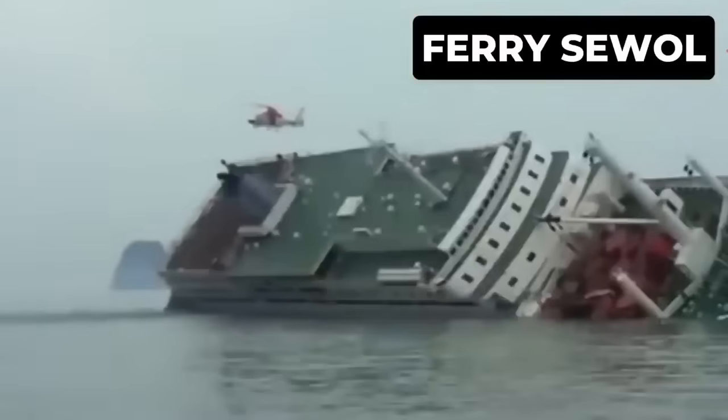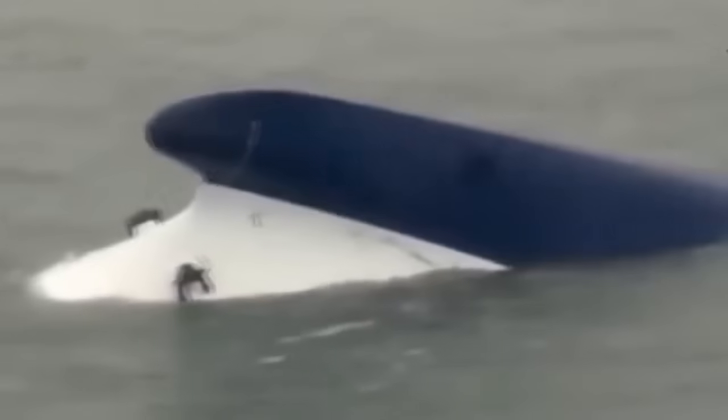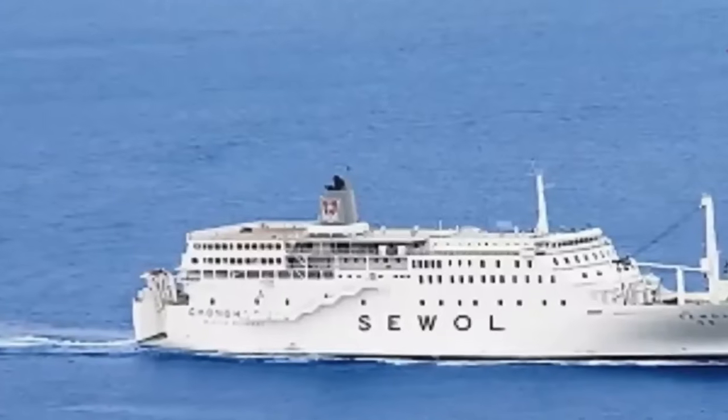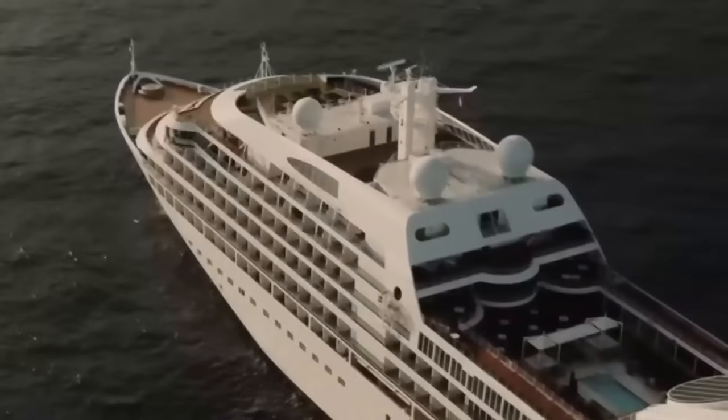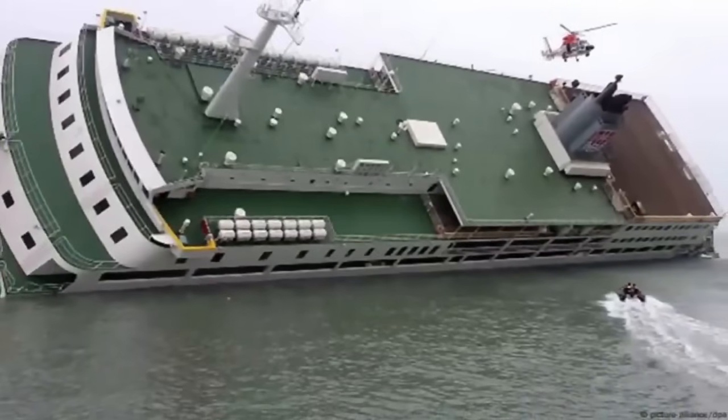The 2014 Sewol ferry sinking in South Korea remains a national trauma. Most passengers were students, and the crew abandoned ship while children were told to stay put. The slow, chaotic official response and 304 deaths, mostly young people, exposed corruption, leading to President Park Geun-hye's impeachment.